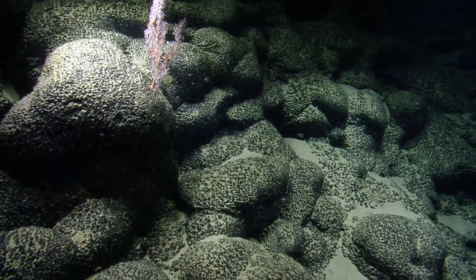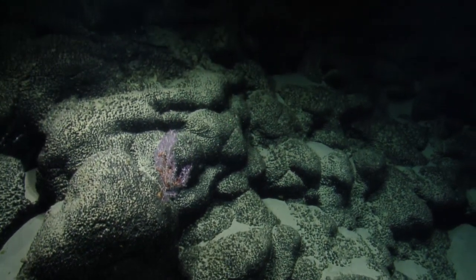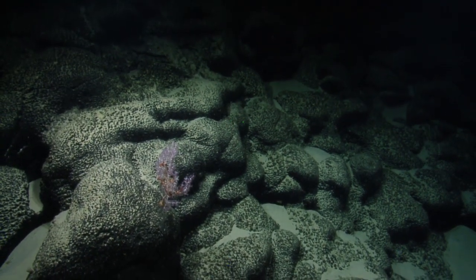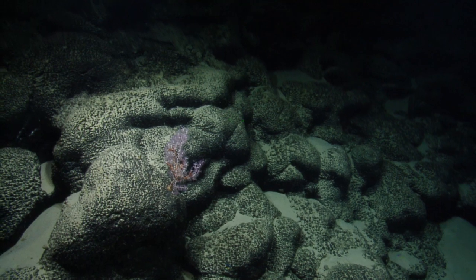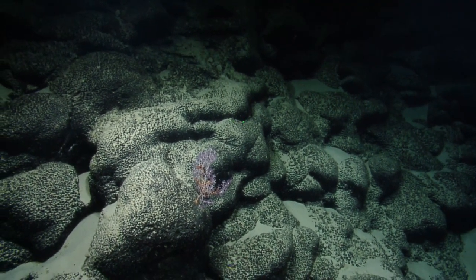A little sponge on the rock there. Oh, what is that? Middle. Bottom middle. Gotta circle it. I don't see it. Did I miss it? What is it we're looking for? Is it still there? Out of frame.